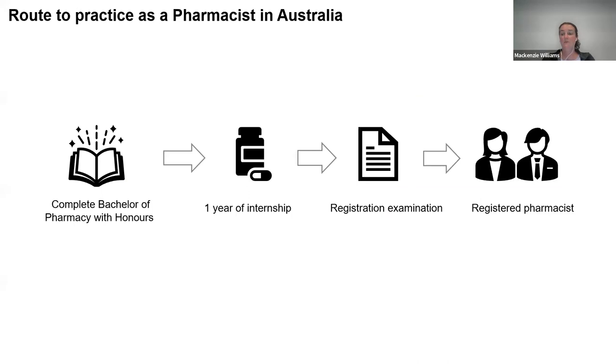So, the process to becoming a registered pharmacist in Australia. Most students that undertake a Bachelor of Pharmacy with Honours, their aim is to become a registered pharmacist. So how that works is they complete their three-year Bachelor of Pharmacy with Honours with us. They then go into full-time employment as an intern. That is supervised hours, and it equates to 1,824 hours over the year. So basically 48 weeks of full-time work, and then they sit their registration exams.